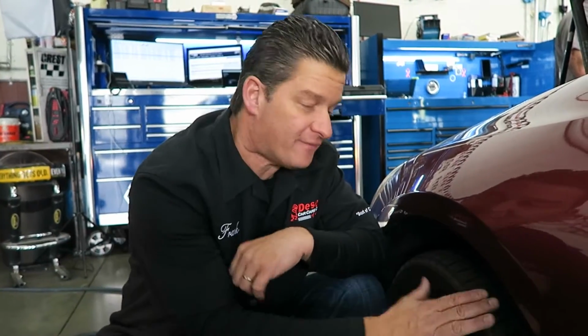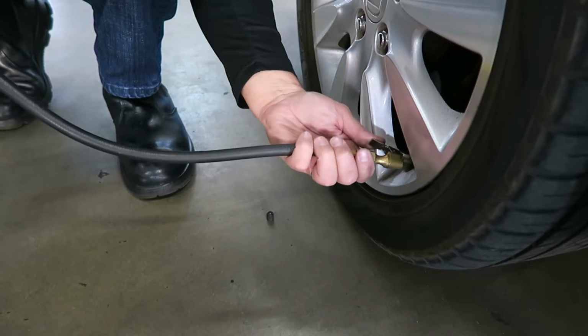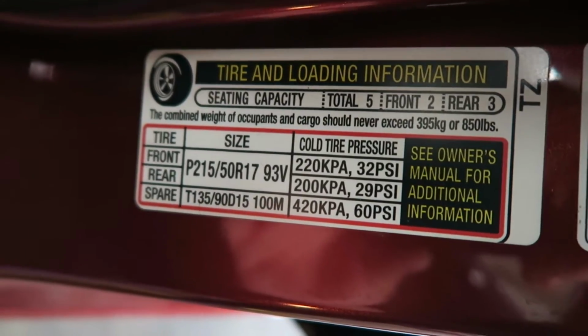The number one factor for you guys, if you're not careful, is definitely going to be your tires. You need to ensure that the rubber on the tire is good to go, and more importantly, your gas mileage. The number one factor is going to be tire pressure. So you want to ensure that you've got the right tire pressure, and you can always find that on the driver's side door.